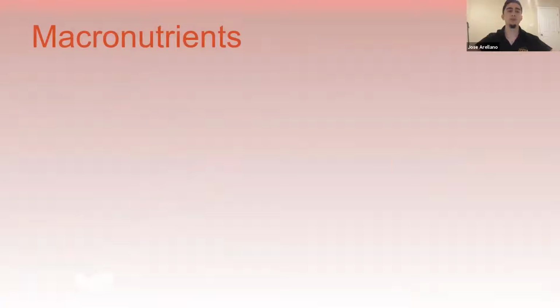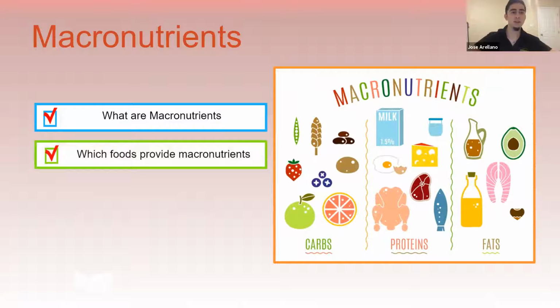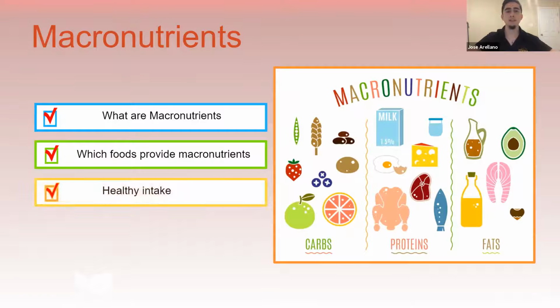So macronutrients. What are macronutrients? Macronutrients are essential in life and include things such as carbohydrates, proteins, and fats. So which foods provide macronutrients? As you can see in the picture to the right, macronutrients consist of foods such as milk, cheese, meats, eggs, avocados, different things like that. Or basically the normal meals that you consume daily are good examples of macronutrients.